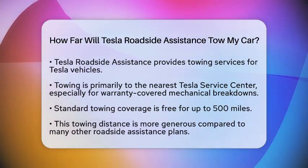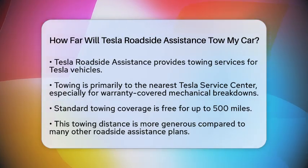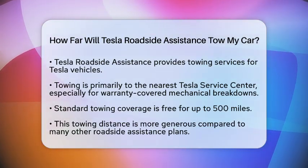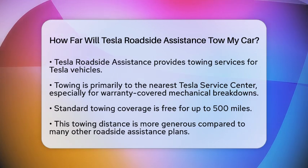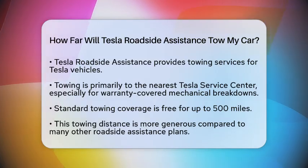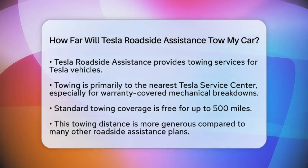Tesla Roadside Assistance primarily provides towing services to transport your vehicle to the nearest Tesla service center. This is especially important when your car faces a mechanical breakdown that is covered under warranty. The standard towing coverage allows for free towing up to 500 miles to the closest Tesla service center. This distance is quite generous compared to many other roadside assistance plans, which often cover shorter distances.